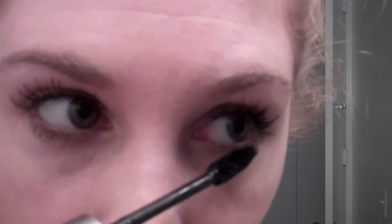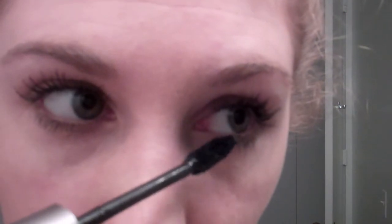I'm just going to apply Laura Mercier's waterproof mascara to my bottom lashes. It's just got a really nice consistency, like a paint type effect. I literally just touch them because I don't want to look too much like a porcelain doll. No pun intended, because my skin is so pale. So there are the eyes. Let's go on to the cheek.